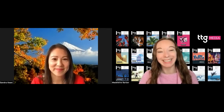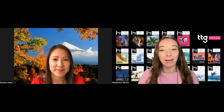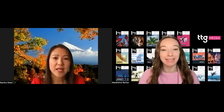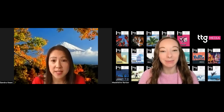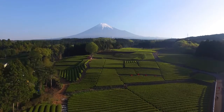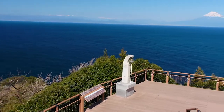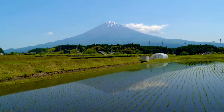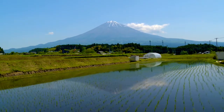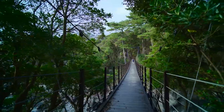Okay, fantastic. And what would you say are Shizuoka's unique selling points? I mean, what makes it stand out from other regions in Japan? So Shizuoka is home to a majestic Mount Fuji, a UNESCO World Cultural Heritage Site and the symbol of Japan. It's a region of outstanding natural beauty with 500 kilometers of spectacular Pacific coastline, beautiful green tea plantations, and scenic mountains. Now, Shizuoka enjoys a warm oceanic climate.